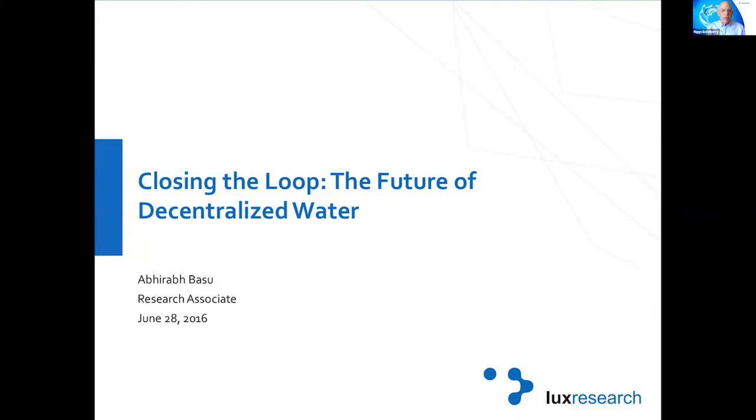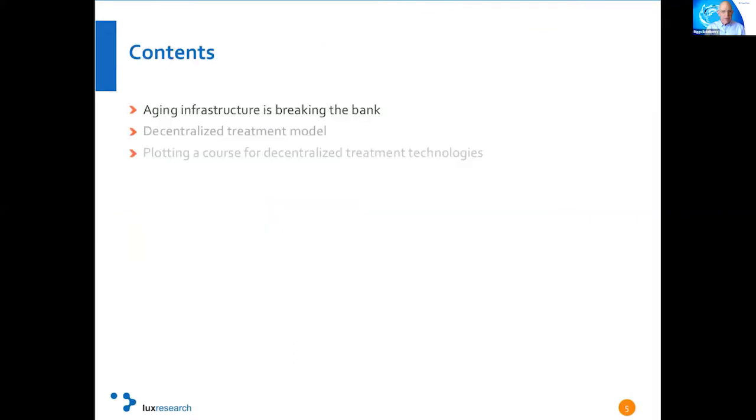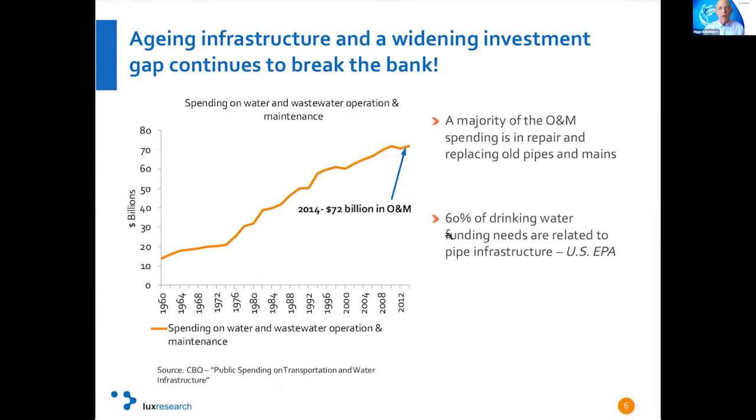All right. So then what's this all about? Well, aside from Lux Research being an amazing organization, what they said in 2016, and it's even more so today, is aging infrastructure is breaking the bank. All right. What does that mean? Very simple. And I've been showing this slide. It's a very, very important slide.